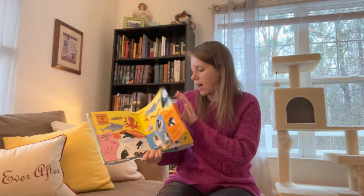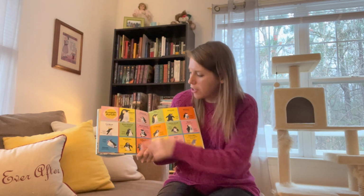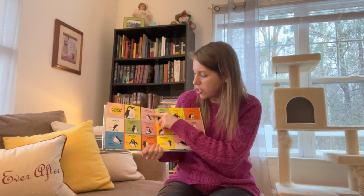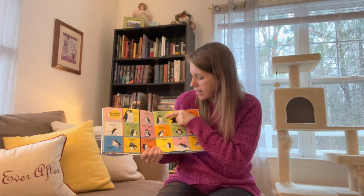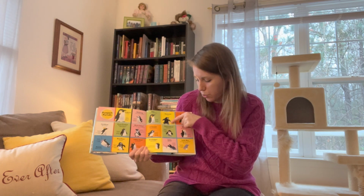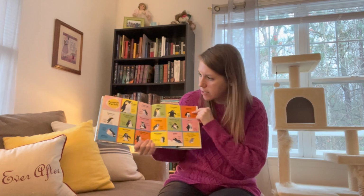But there are lots of different kinds of penguins all throughout the world. There's the emperor penguin who lives in Antarctica, the chinstrap penguin who lives in the South Sandwich Islands. You have the king penguins who live in South Georgia Island, the Humboldts who live in Peru, the macaronis who live in the Falkland Islands.